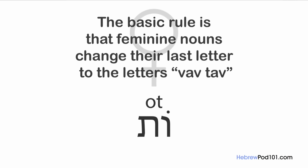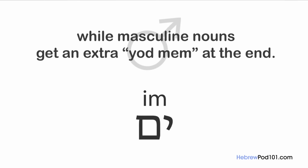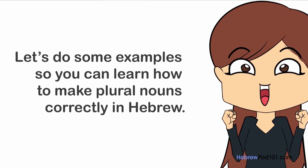The basic rule is that feminine nouns change the last letter to the letters vav, taf, ot, while masculine nouns get an extra yod, mem at the end, im. Let's do some examples so you can learn how to make plural nouns correctly in Hebrew.